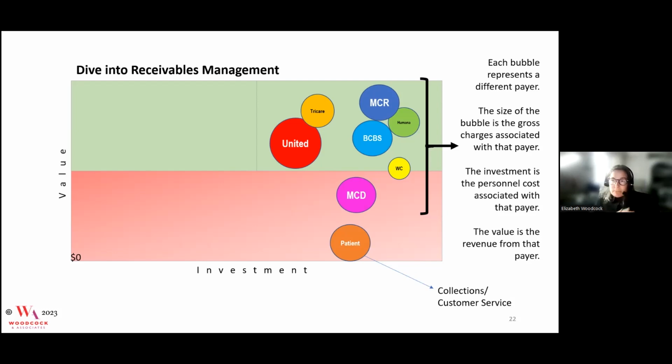So what is on the bottom quadrant, though, in the orange bubble, is the patient. And it's a fairly high investment, right? We spend a lot of money trying to collect from patients, and it's a very low value because we don't get very much money for it.